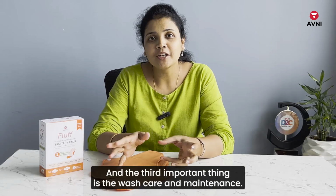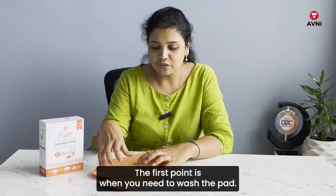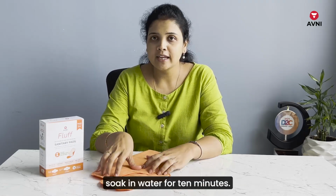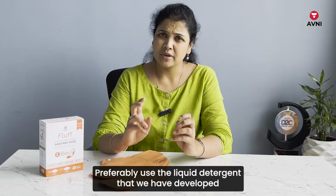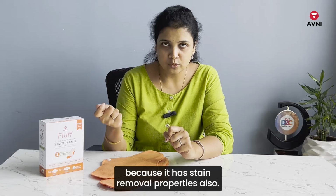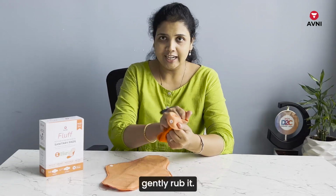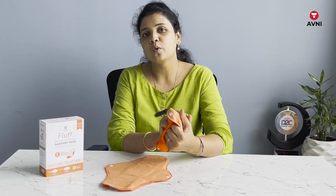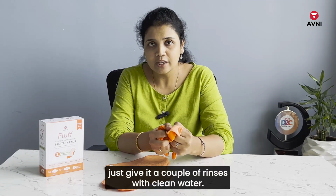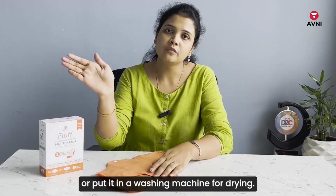And the third important thing is the wash care and maintenance. I'll quickly take you through. The first point is when you need to wash the pad, soak in water for 10 minutes. Preferably use the liquid detergent that we have developed because it has stain removal properties also. And once the soaking is done, gently rub it. Once you rub, all the blood is out. Just give it a couple of rinses with clean water. After that, you either complete the wash with hands or put it in a washing machine for drying.